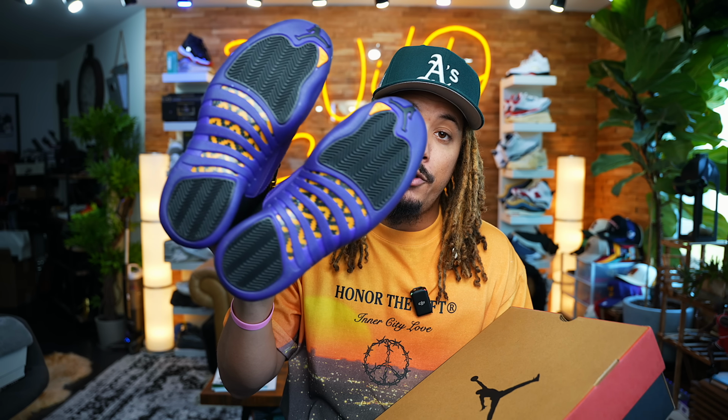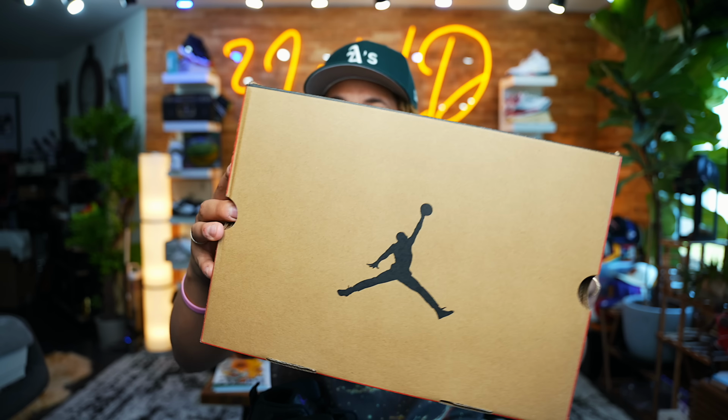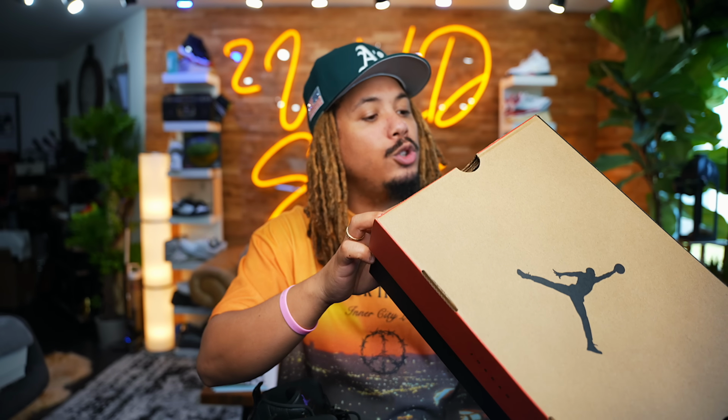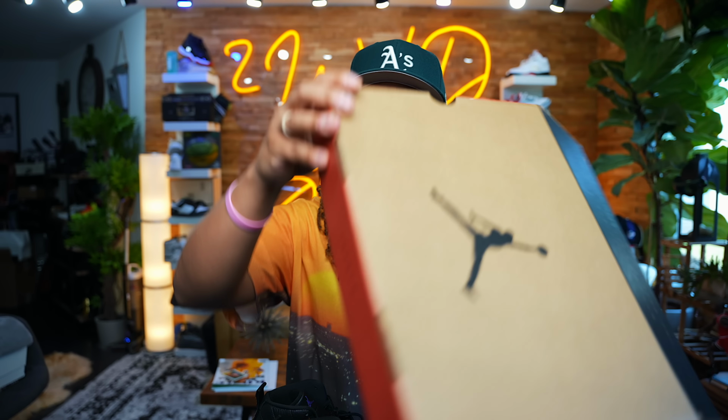Today, guys, we have the review of the upcoming Jordan 12 Field Purple. These are set to release on August 12th for a retail price point of $200. It comes, as you can see, in the OG Jordan light box. Check it out right here. 8.5 Air Jordan 12 Retro Black/Field Purple. And on the inside, typical standard edition Jordan 12 box, Jordan 12 paper, and all the above.